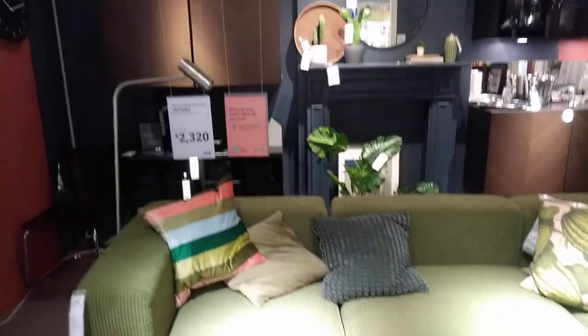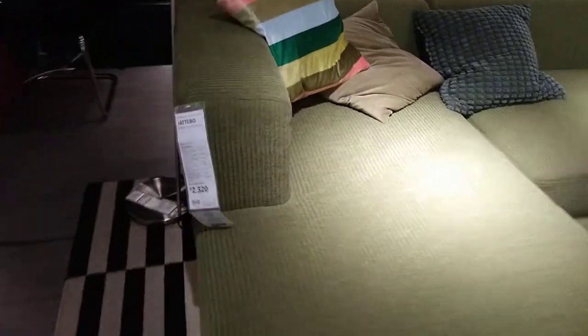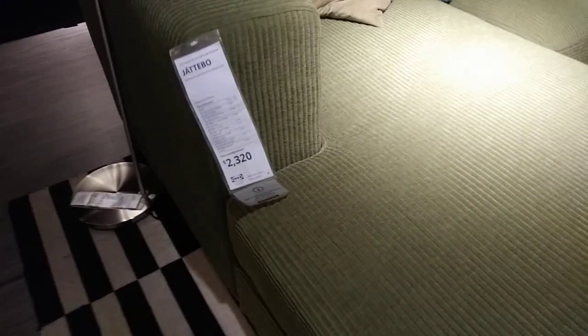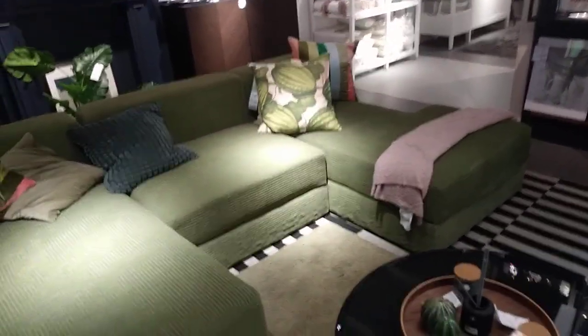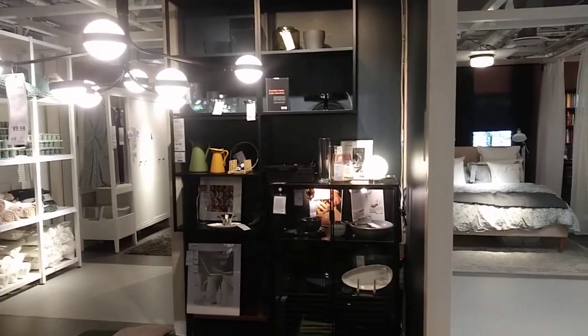This is IKEA. What I'm gonna do is walk around IKEA and show you what I think is kind of cool. I might talk, I might not talk, but here we go.